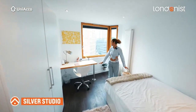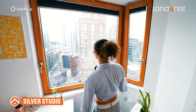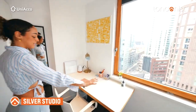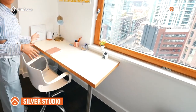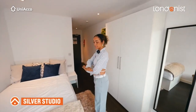It's so spacious, and guys, please look at the view. The view is amazing. It's got these massive windows here. The view is honestly so gorgeous. And then of course it does come with a built-in desk and chair as well. So again, this can be used to study, chill, whatever you want to do here, write your goals for the new year. And then this is the double bed.